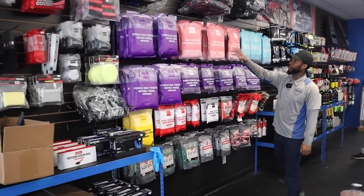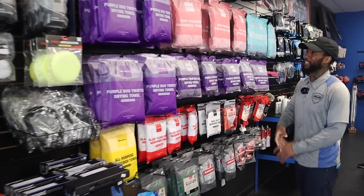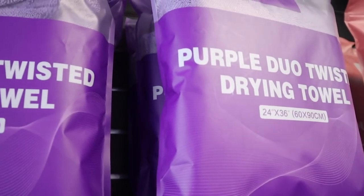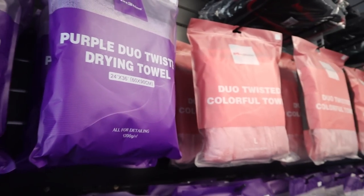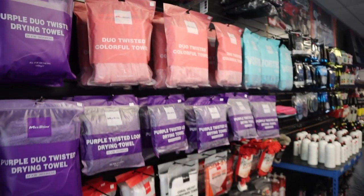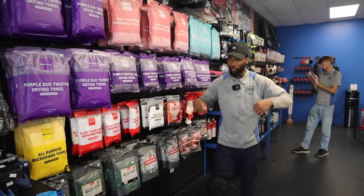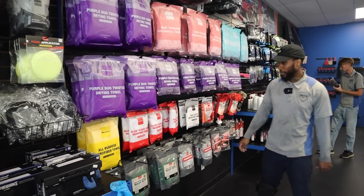My favorite towel over here, I would have to say, is gonna be the purple. I just love the texture and how it picks up the water. All these towels work amazing. If you don't have one, you might wanna come and pick one up. This is that one and done. You throw it on a car and you just pull it right along and it dries it right on up.